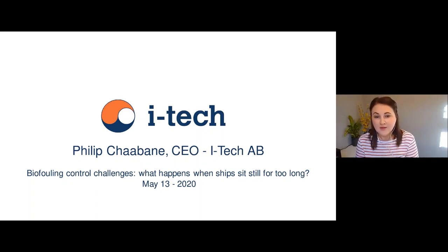So while the COVID-19 pandemic has put many of the sectors of the industry in timeout mode, as Mikael was just describing, the same cannot be said for biofouling. The hundreds of vessels that have been rendered idle due to the pandemic are at great risk of biofouling, and barnacle fouling in particular can really erode profit margins when vessels recommence service after being in warm layup.